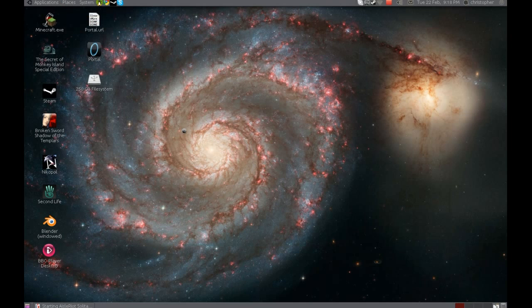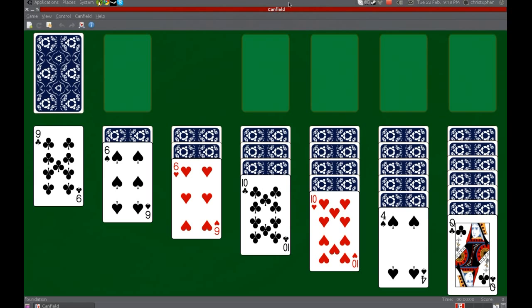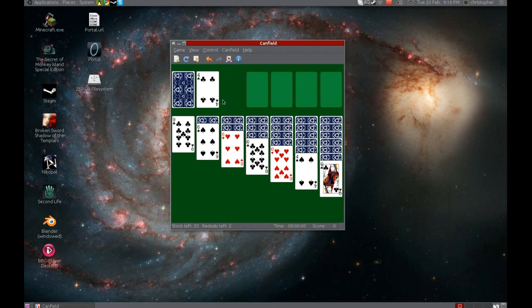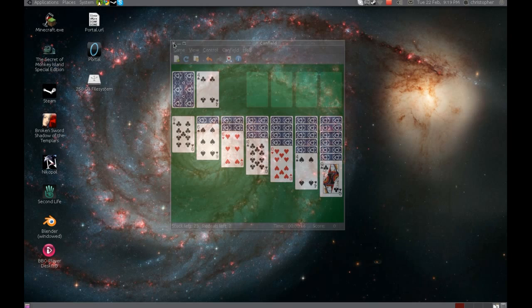You got Solitaire, like you do with most operating systems. Some of the rules on this are a little bit different from the Windows ones, because you have a limited amount of redeals, and then it'll lock up, and you have to carry on playing the game without the redeals, and that can obviously cause you to lose if you're in a tight spot. Again, it makes the game more challenging, I suppose, more fun that way.